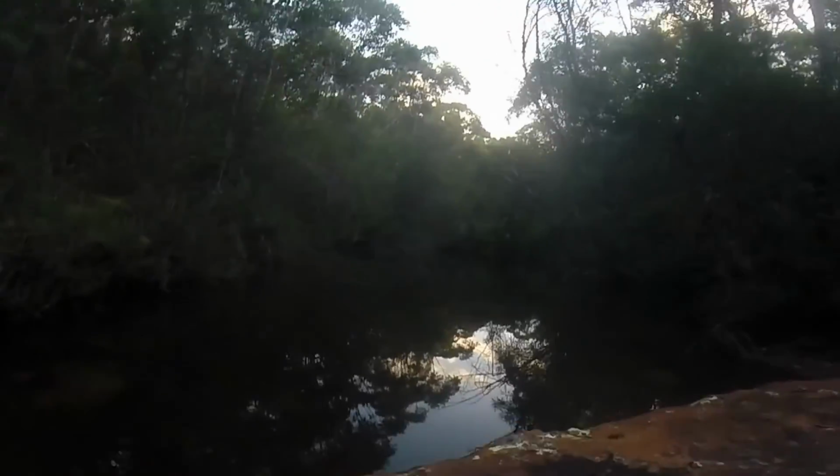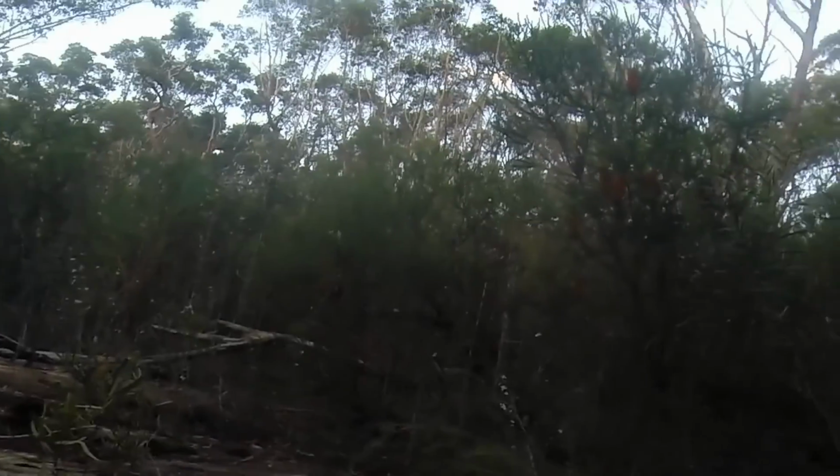This is where we are, just on this little creek here. It's nice, a couple of little pools. But the scrub on either side is relatively thick. It's not easy going as such. And I think on the way back I'm just going to cut straight up that way over the hill and down to Heathcote Creek for a faster return.